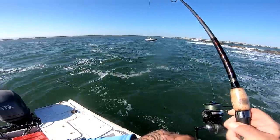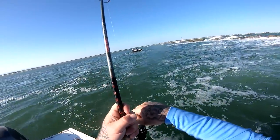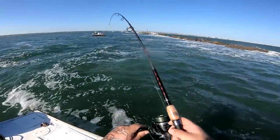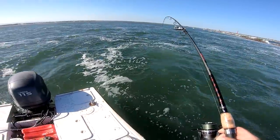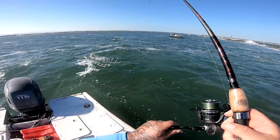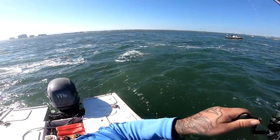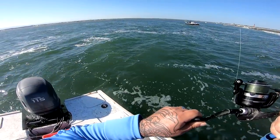All right, guys. I'm hooked up with a good fish. Nice fish. Really nice fish. Hopefully this is another big black drum. I hope. It has gotten really windy, y'all, so I apologize if the wind noise is terrible. All right, get that net ready, Summer. This is a big fish. Nice fish right here. Hoping it's a big black drum.